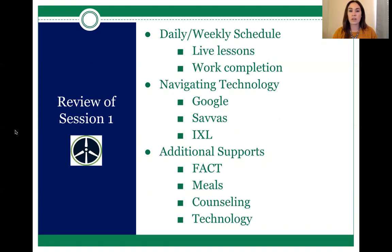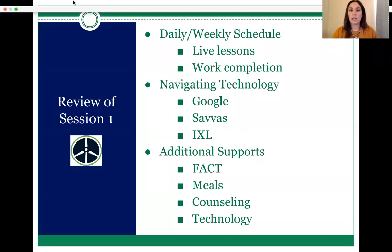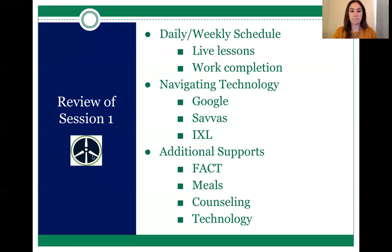For work completion, we've had a lot of questions this week about when work is due. Work completion is going to be by the following morning is the goal for us. So if your student is completing their work in the evenings because that fits your family's schedule best, we understand that. We just want to make sure the students are modeling and mirroring what a classroom environment would look like traditionally. So we want to make sure that there is some expectation there for students to get their work completed in a timely manner. So we're going to be looking for work to be completed by 8 a.m. the next morning. Teachers will be looking through their assignments and checking that students are getting work completed.